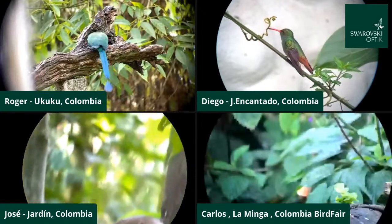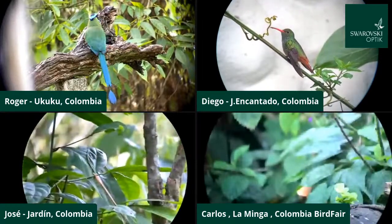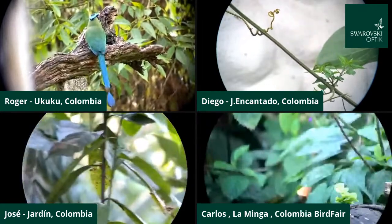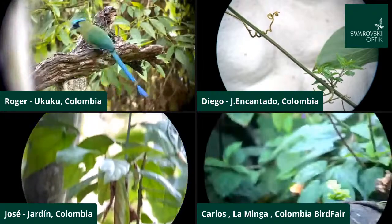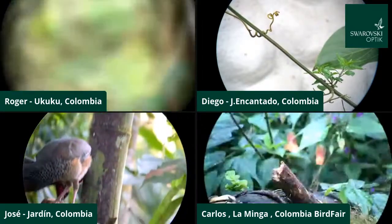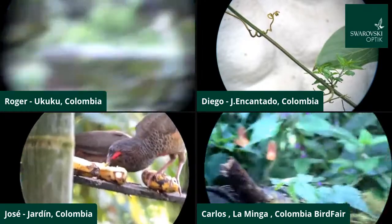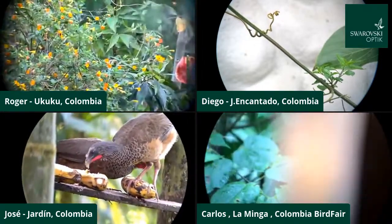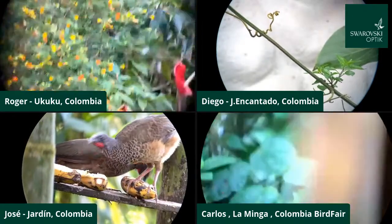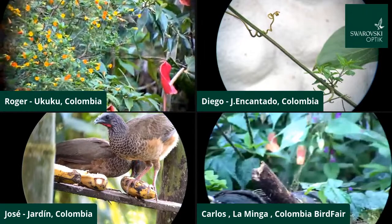It's incredible. Yeah. So Carlos Mario, show us please a little bit of your setting. Get the phone out of the scope and show us what La Minga is about, what it looks like. Show us the gardens there, please. It's a great place in the Western Andes where you are. Mostremos los jardines, Carlos. Yeah, we're working on it, Diego. The gardens are full of verbenas, which is beautiful.